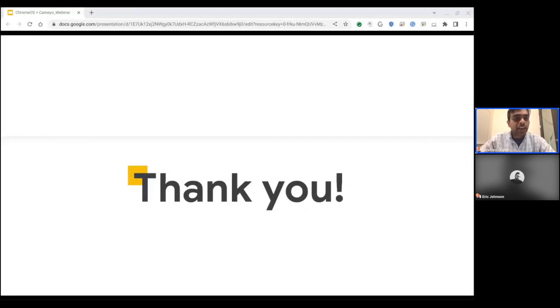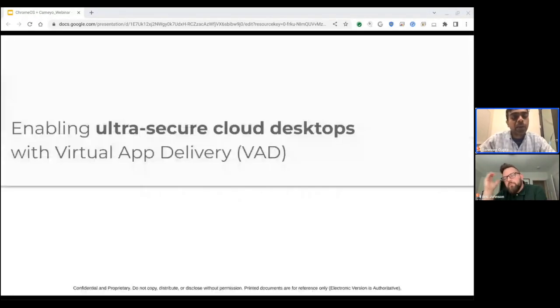So with that, I would love to hand this over to Eric to talk a little bit more about how we enable these ultra secure cloud desktops with Cameyo and virtual app delivery.